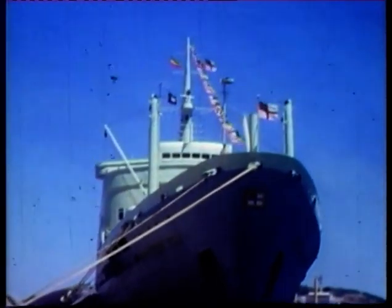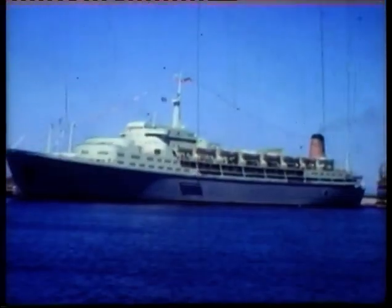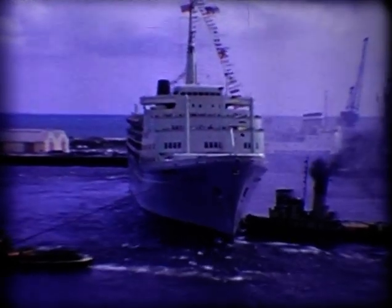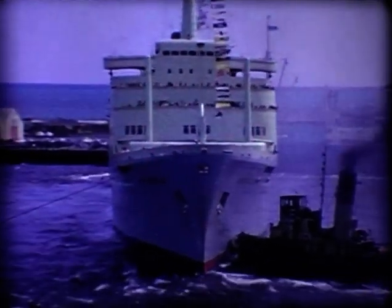Northern Star, built by Vickers Armstrong, was the second of Shaw, Savill and Albion's liners to be built purely as passenger ships without any cargo. This enabled them both to keep to a more strict schedule. We see her here in Fremantle, turning to leave the harbour.